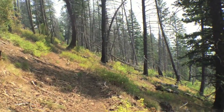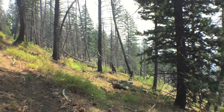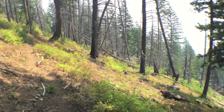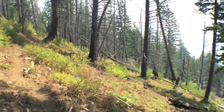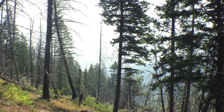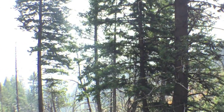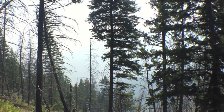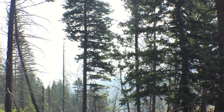This section of the trail, as we're heading back north to Windy Point, is considered to be the least scenic part of the trail, but for what it is, it's not bad. And if it wasn't for all the fires going on right now, you'd have some pretty good views of the mountains, and occasionally you would be able to get a peek of the Snake River. But as it is with the smoke, this is not going to happen today.